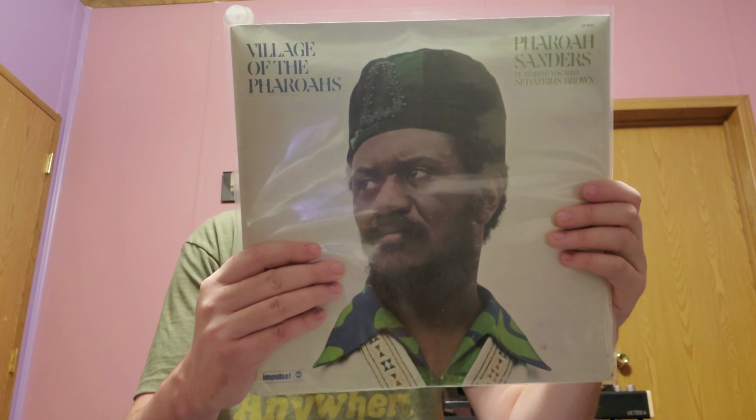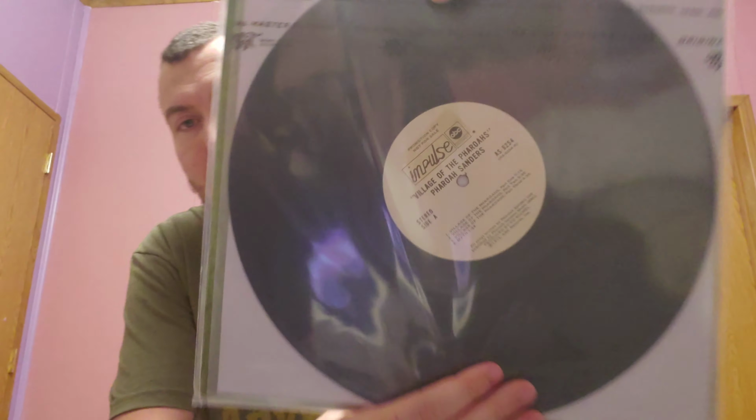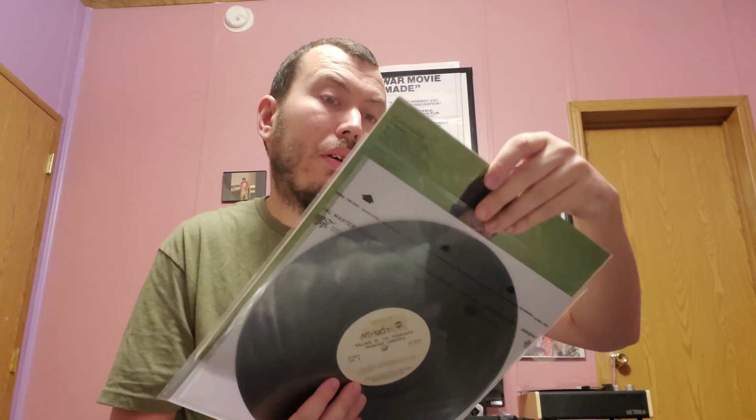The next one is the final one in my little Impulse group. Again, it's hard to pick other labels because there are so many great albums and so many great artists on this label. But the last one is Pharoah Sanders, Village of the Pharoahs. This was recorded in 1973. It's a white label promo. It also features vocalist Cedarius Brown, and also features Arthur Webb, Joe Bonner, Cecil McBee, Stanley Clarke, Calvin Hill, Norman Connors, Jimmy Hopps, Lawrence Killian, Kenneth Nash, Marvin Peterson, and Kylo.